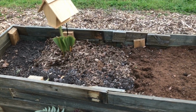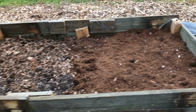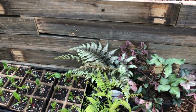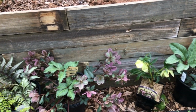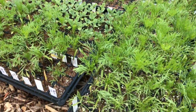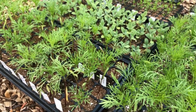This bed right here, I'm gonna top off with probably 6 to 12 inches of soil, which I have coming on Friday. And I think I'm going to plant my ferns and perennials in this bed, some of these plants right here, and get those out of their pots and into the garden. These cosmos and zinnias are ready to be planted out, and that'll be one of the first garden beds I make this weekend.